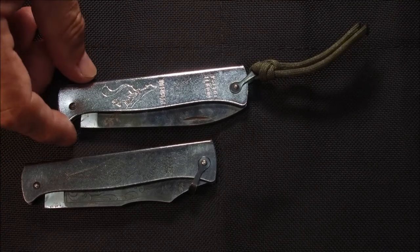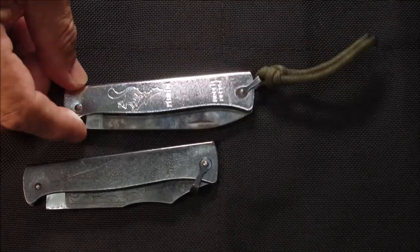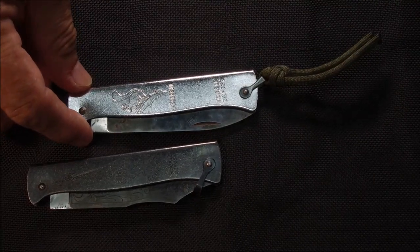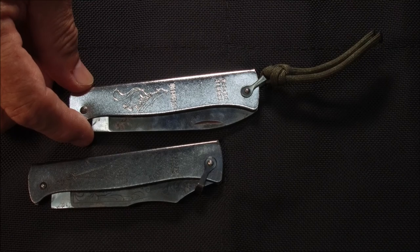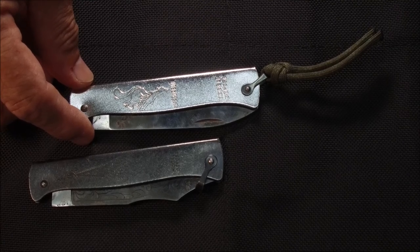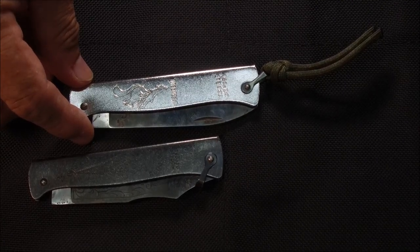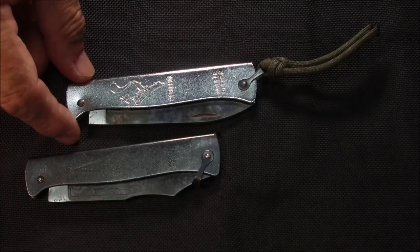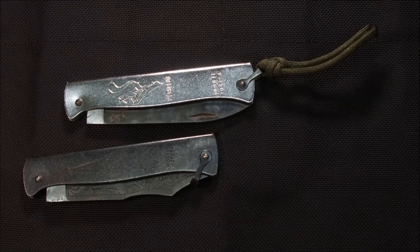So again, like I said, if you have never heard of the Douk-Douk, it's good to do a bit of research, because I think the French knives are not limited to Opinel and Laguiole. There are many other smaller companies, but the Douk-Douk is quite legendary. Well, there we have it, the MC Cognet Douk-Douk.